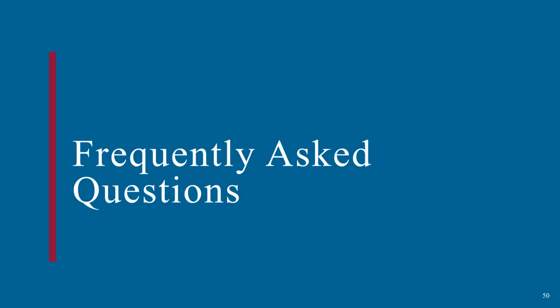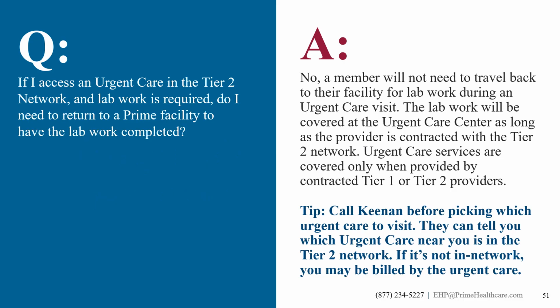Lastly, here are more of the frequently asked questions and important contacts you'll want to know. If I access an urgent care in the Tier 2 network and lab work is required, do I need to return to a Prime facility to have the lab work completed? No, you do not need to travel back to a Prime facility for lab work during an urgent care visit. The lab work will be covered at the urgent care center as long as the provider is contracted with the Tier 2 network. Urgent care services are covered only when provided by contracted Tier 1 or Tier 2 providers.